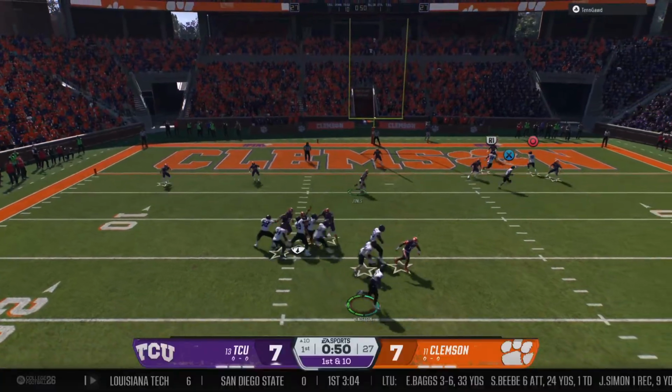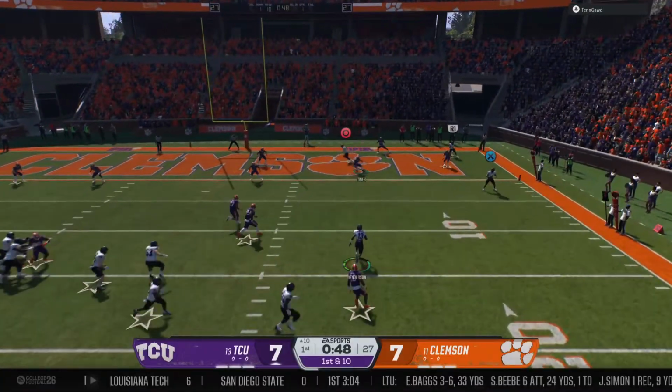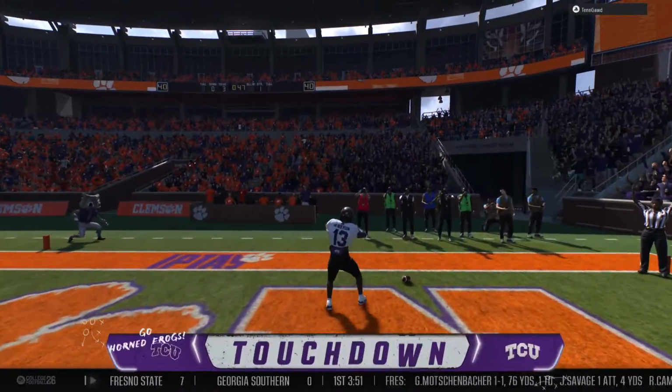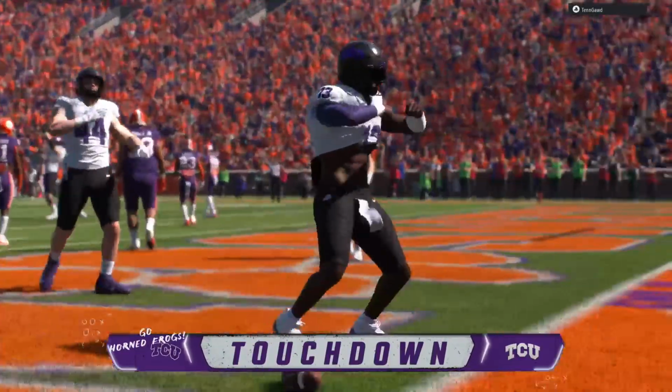To the air on first down. The sweet feet buy a little time. And he'll finish the run in the end zone. Touchdown, TCU.